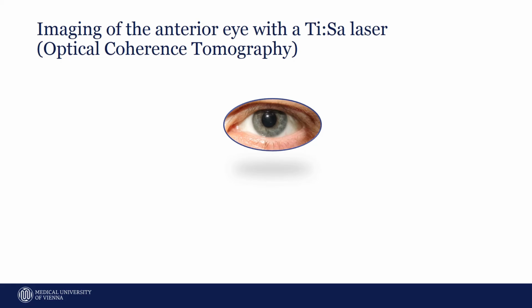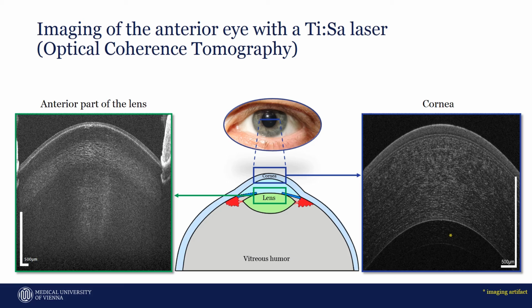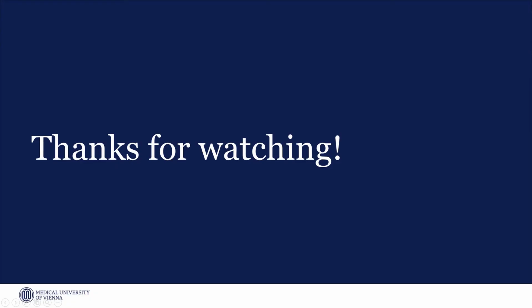If we now take a look at one of the scans, after some post-processing, we can visualize the morphology of the cornea with high resolution, all thanks to some particular properties of the Titanium-Sapphire laser. As you could see before, if we scan a little deeper, we can also acquire images of the lens and iris, for example. And this brings us to the end of our little video about the Titanium-Sapphire laser.